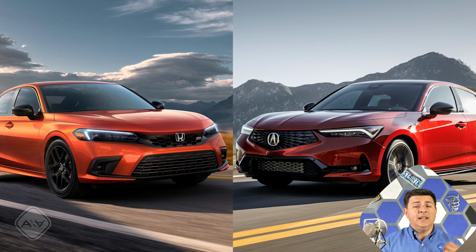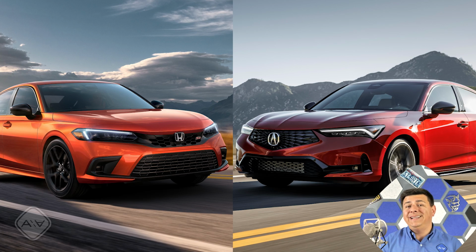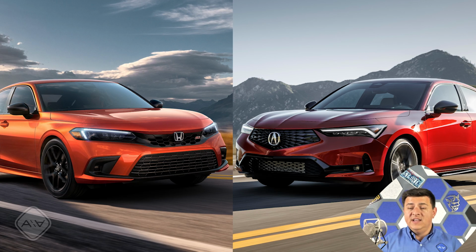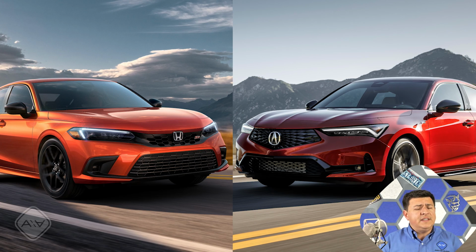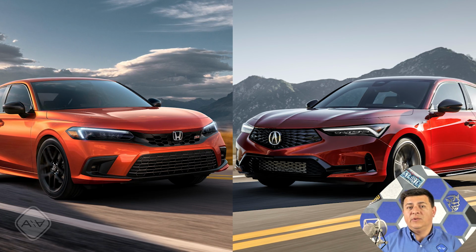The Civic Si is going to be a little bit quicker 0 to 60. It's going to handle a little bit better because it's a little bit lighter. Now, for 2023, you can no longer get the summer tires on the Civic Si from the factory. So that little difference does go away. And as far as handling goes, that means that they're going to be very, very equal. But you'll notice a different nature in the Acura Integra, especially the top-end one that we're talking about here.